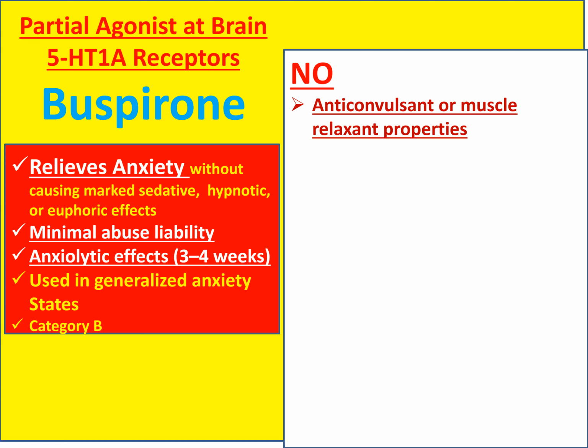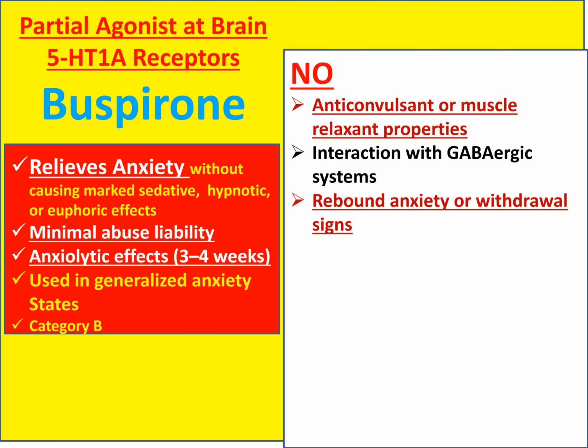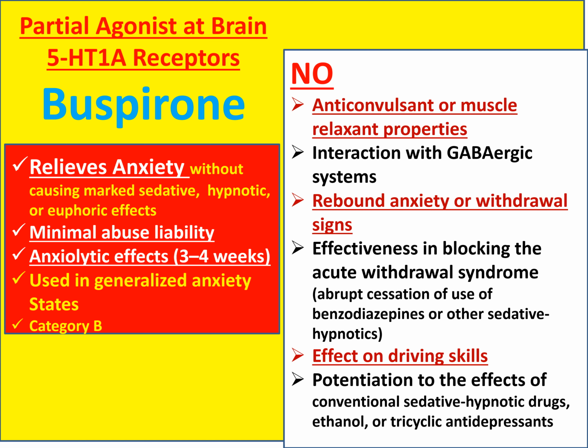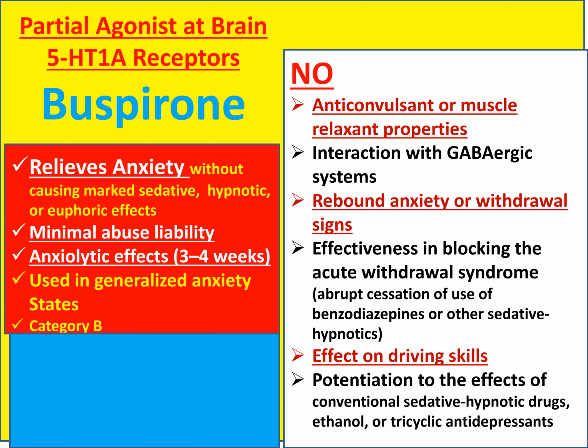Now, this medication will not have any anticonvulsant or muscle relaxant properties, will not be interacting with the GABAergic system, will not produce any rebound anxiety or withdrawal signs if we discontinue it suddenly, and it will not be effective in blocking the acute withdrawal syndrome which results from stopping benzodiazepines or other sedative hypnotic drugs, and it will not produce any effect on driving skills. Besides, it will not potentiate the effects of ordinary sedative hypnotic drugs or ethanol or tricyclic antidepressants. This medication will be given as 7.5 milligram orally 2 times a day, starting initially.